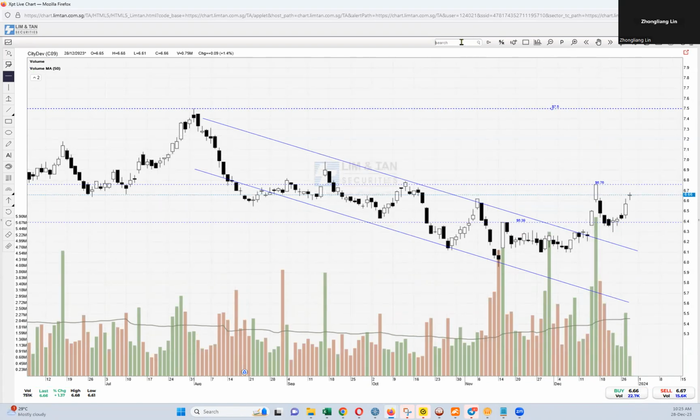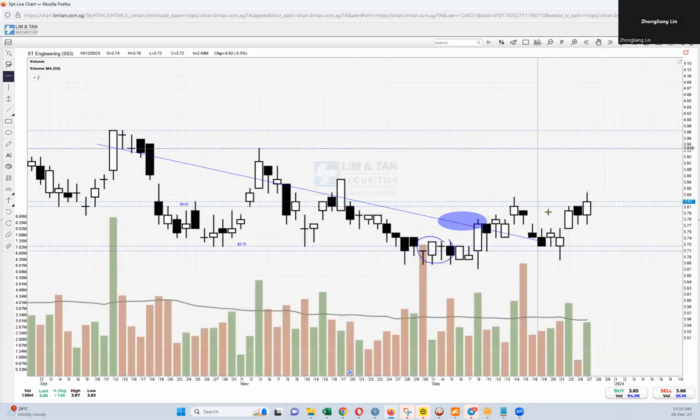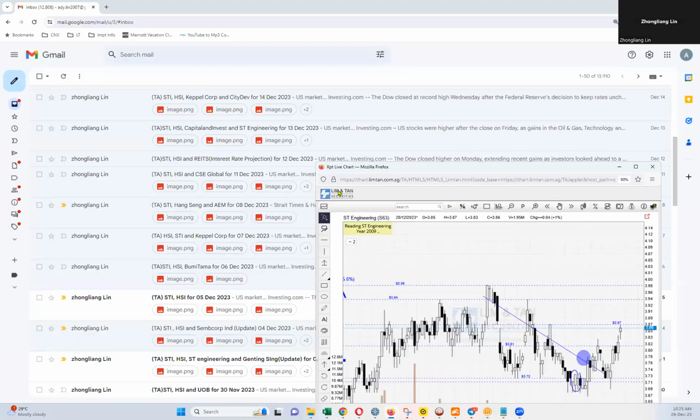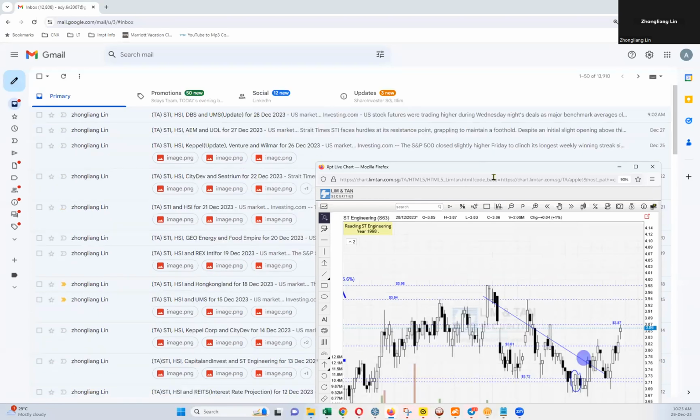Okay, next we shall see ST Engineering. ST Engineering is back at this next resistance here. So remember just now I mentioned this resistance at 3.83. It has been broken. Now it's at 3.87 resistance, which is looking good. And let's see whether it can break up from there and go to the next one at 3.94. And yeah, that's all for now. Okay, so I hope that you have, sorry, I still have more.